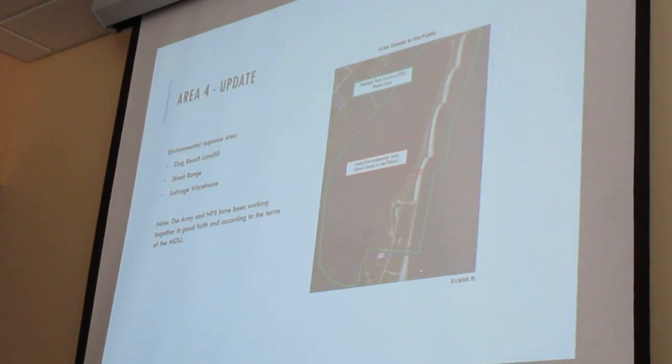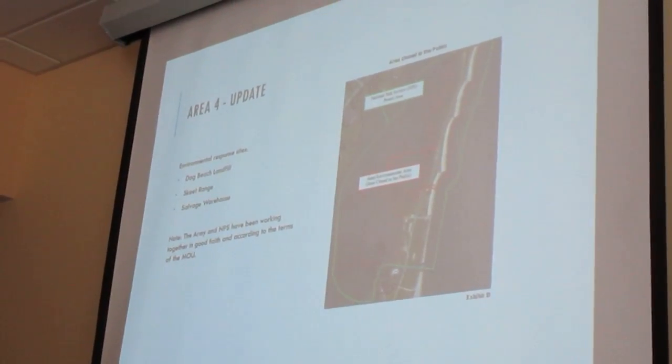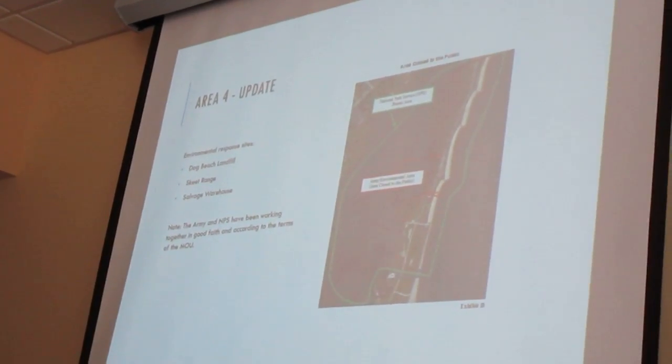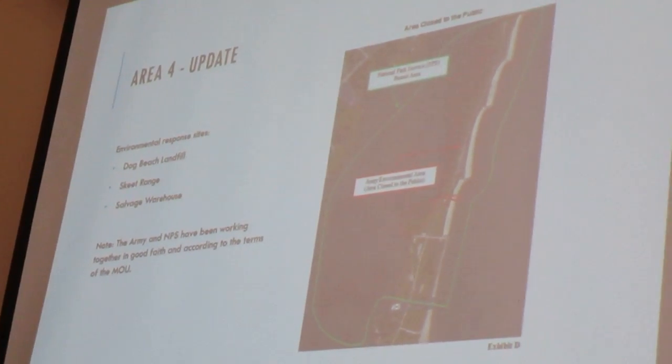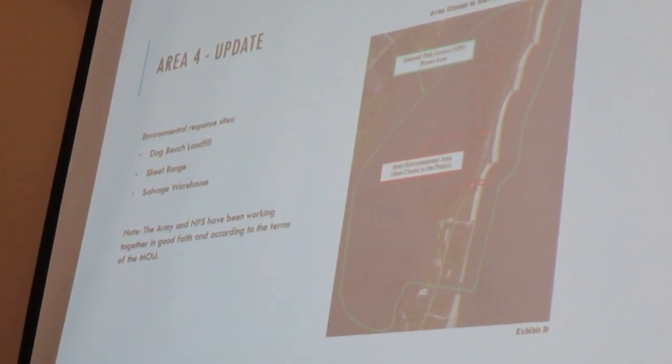And then to close it out, I think somebody mentioned Area 4, Dog Beach area. As Jeff pointed out, we are absolutely working in a good direction to get this thing fixed and open this up in the next couple of years. So I'm very happy with all the relationships that are happening in this space.